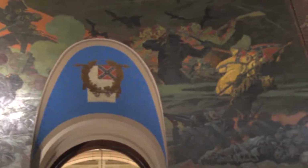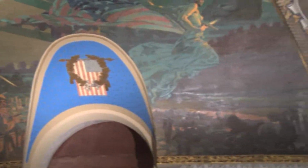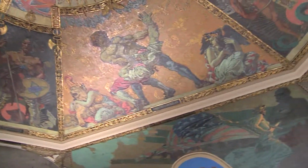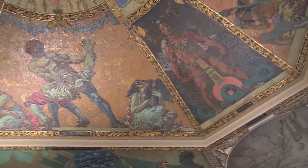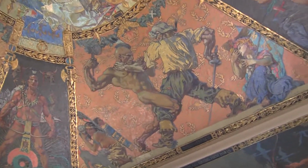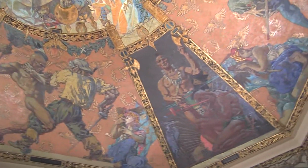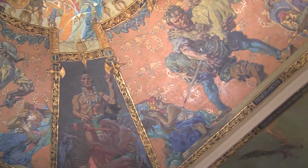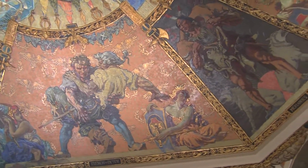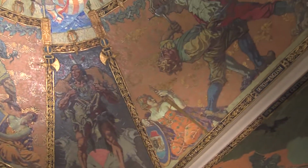Yes, the official name is the governor's reception area, but the mural, which was painted in the 1920s by William de Leftwich Dodge and dedicated by Governor Franklin Roosevelt, is meant to represent New York State through various conflicts in its history. It goes from Samuel de Champlain to Fort Stanwix in Rome, New York, in the Revolutionary War, on through Gettysburg and France in World War I, where New York troops served.